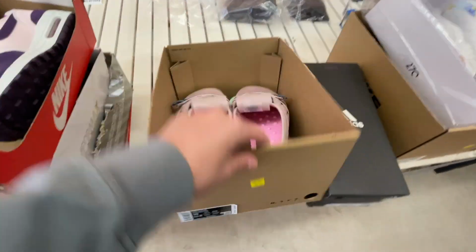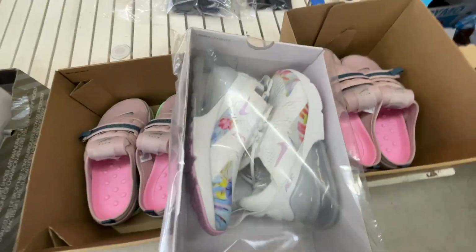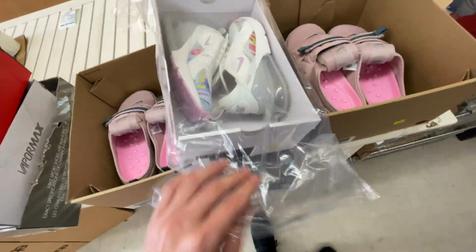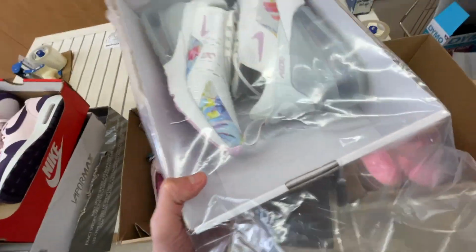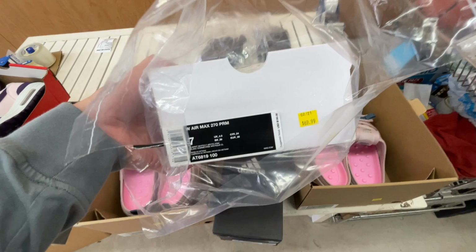These were like a $50 profit on eBay. Sold these women's Air Max 270 premiums, the floral print ones. Picked these up for $69.99. And if you're wondering why I have it in a bag, it's just because it doesn't have a lid. They're a white shoe, didn't want them to get dirty here in the shop.